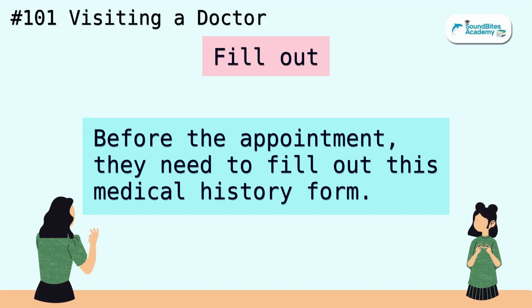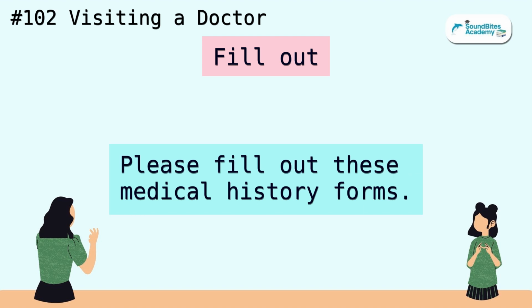Fill out. Before the appointment, they need to fill out this medical history form. Please fill out these medical history forms.